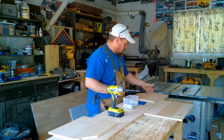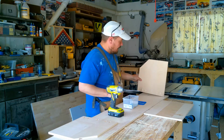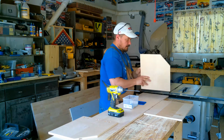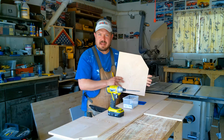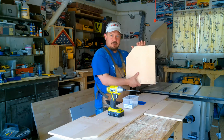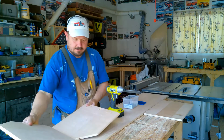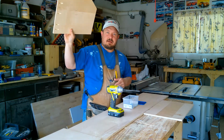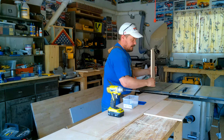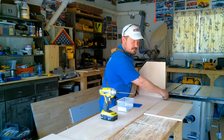All right. What we're going to do now is temporarily attach these with a couple of pocket screws. So I want to make sure that I have these lined up correctly. So I know this is the back, and I'm thinking about where piece number 3 is, and that's going to be on the inside. So that needs to go down here. So I've got piece number 4. I know this is the back side. I know this is the side we're going to see. This side will be hidden on the inside of the cabinet.